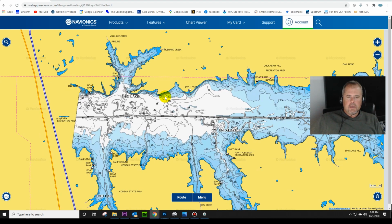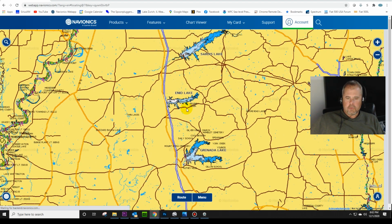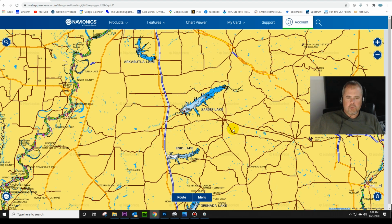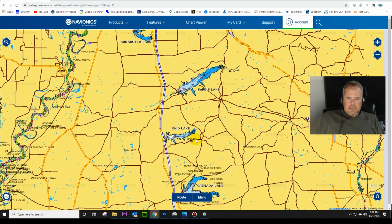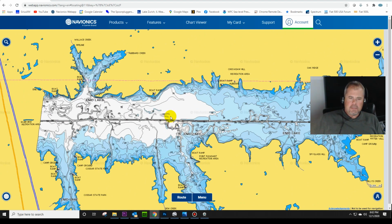First off, Enid Lake, Mississippi. I'm sure most of you saw the previous video I just did on Grenada Lake. This lake is just north of Grenada Lake. These are the four main flood control reservoirs in Mississippi: Grenada, Enid, Sardis, and Butler Lake. This one, Enid, is probably half the size of Grenada, but it's still big. I want to say it's roughly 15,000, 18,000 acres, I think, when it's at full pool.